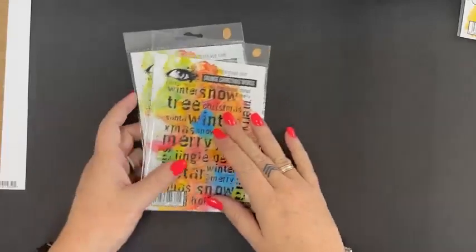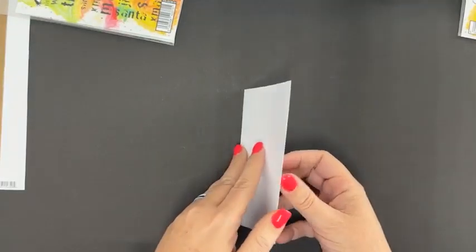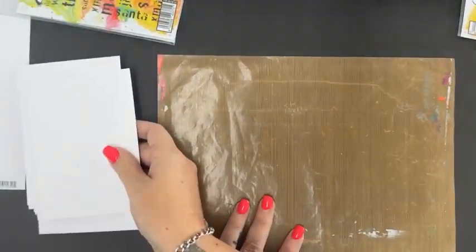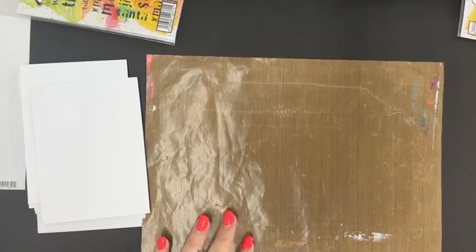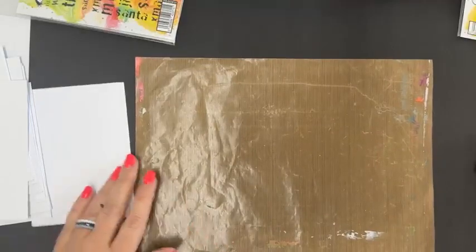Okay. I have limited myself here to what I can use today. I only have in front of me my Distress Oxides, and I thought I'll create some simple backgrounds first using Distress Oxides. I'm going to do a few different ones here. I'm going to start with Rustic Wilderness. Good morning to everyone just tuning in.